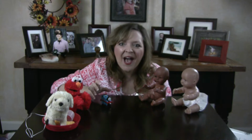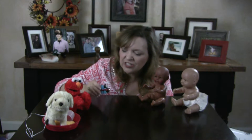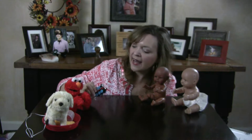Lastly, you may not think about using a toy like Thomas the Train. How many of your little clients on your caseloads, if you're a therapist, how many of you have little boys that are just obsessed with Thomas the Train and his friends? I've had lots and lots of them over the years. And this kind of play can even be done with something like Thomas. He's got eyes, nose, and a mouth, so that's good enough for me.